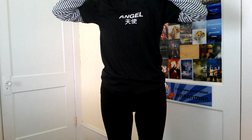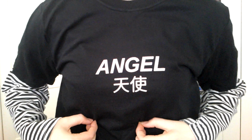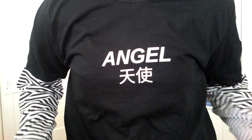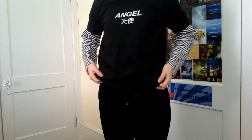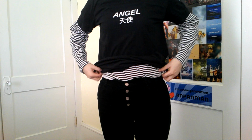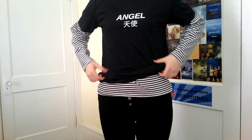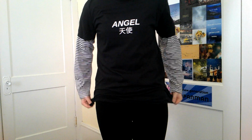Okay guys, so here is an example of that layering I was talking about with the same exact striped shirt from the last outfit. The striped shirt, like I said before, from YesStyle. The shirt on top of it that says Angel, which I think is so cute, is from Etsy. I love buying shirts from Etsy actually. You wouldn't expect it, but there is so many different types of really good quality clothing on Etsy. 10 out of 10 would recommend.